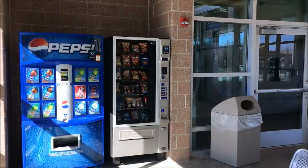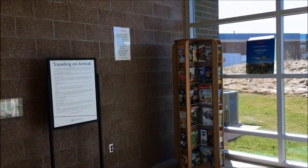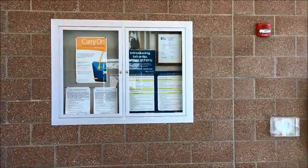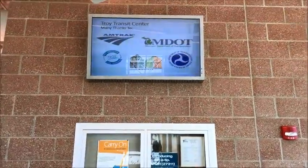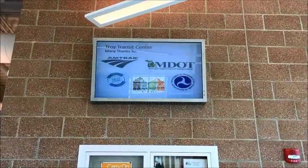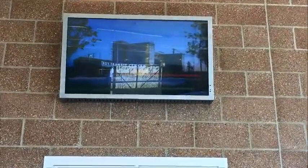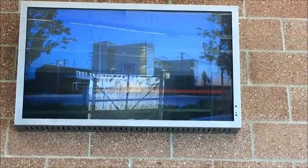This is what they have, is a snack machine and a pop machine. Some brochures there for travel in Michigan. There isn't actually a schedule posted anywhere in the station. They do have this video screen, but both the information printed and the video screen tell you to either call Amtrak's 800 number or to check the webpage for train information. There's just some various screens of information. You're seeing a reflection there on the bottom from the windows towards the back of the station.